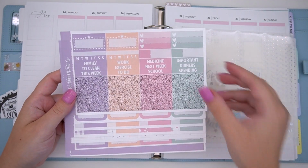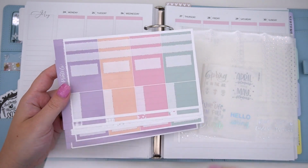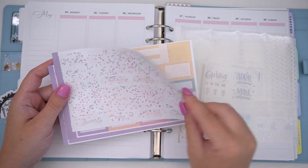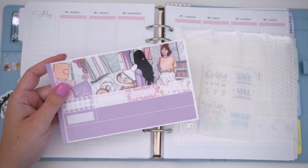I am using the, was this February Mystery? I think it's February Mystery. It'll say in the title. I think I named the monthly Books and Blooms, so we could call it that as well.